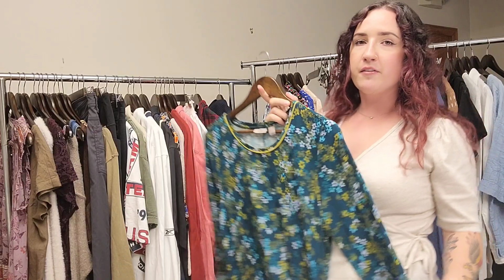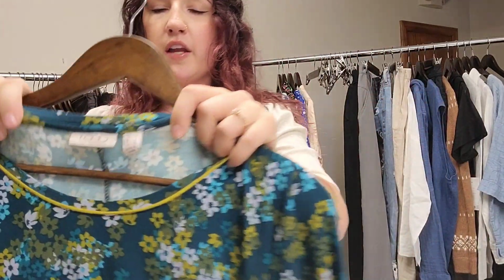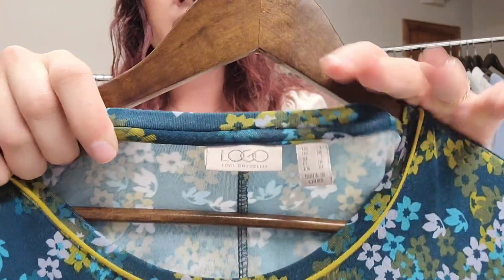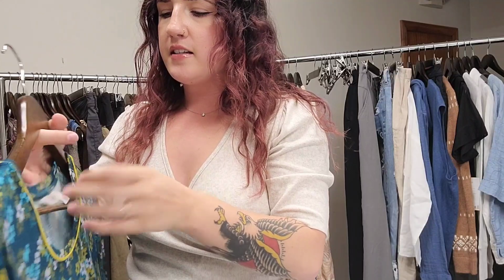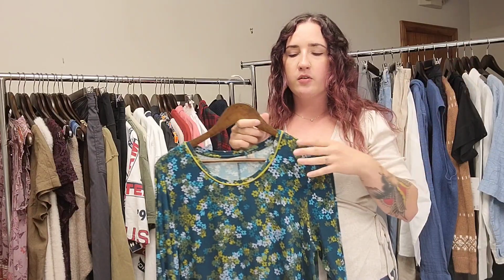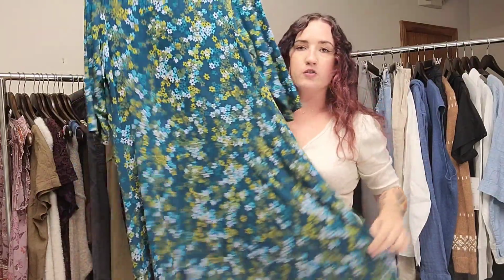So to start, we did find a lot of dresses at this one Goodwill. This is the brand Logo by Lori Goldstein, or maybe it's Goldstein. This is a women's size large. I used to pick up the tunics in this a lot, but I've noticed the value has dropped if it's a smaller size. So I look for large, extra large, and up in the tunics. But I've never come across a dress.